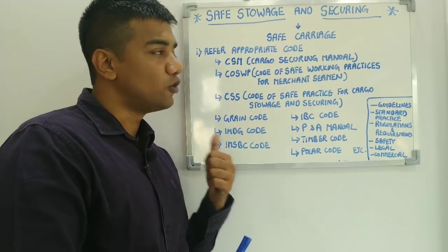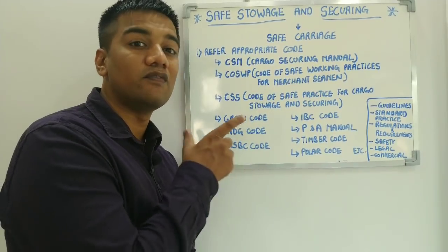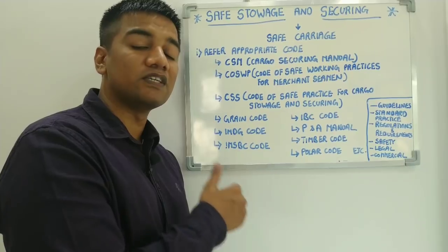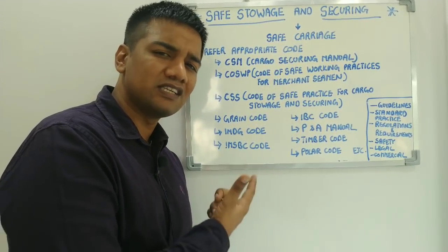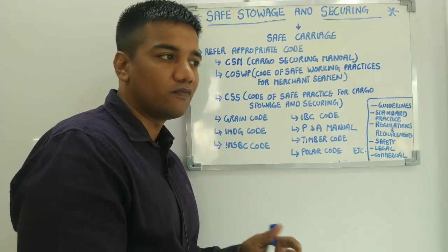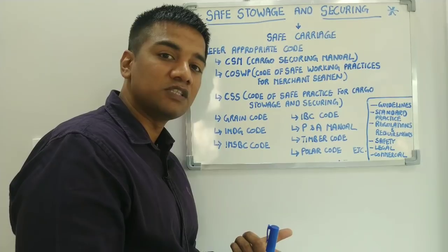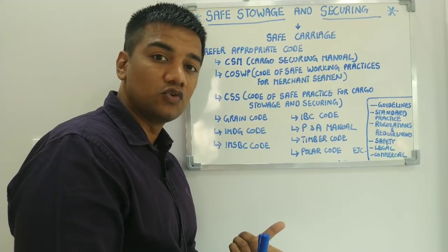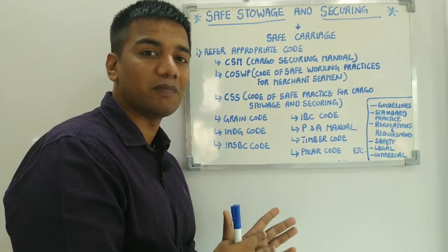In order to safely store the cargo and secure it, we need to refer to various codes. These are the codes that you need to refer to. First and foremost is the cargo securing manual. As the name suggests, it is a manual for the cargo securing arrangements: what cargo securing arrangements are required for that particular type of cargo, and what lashing gear systems you will require. These things will be given under the cargo securing manual.